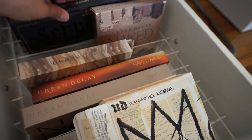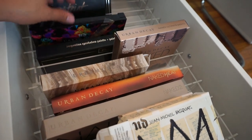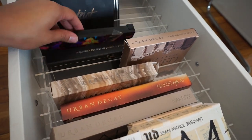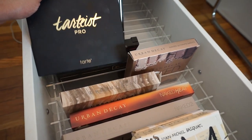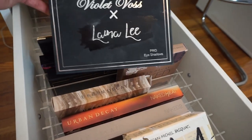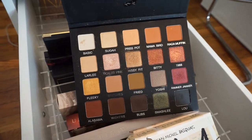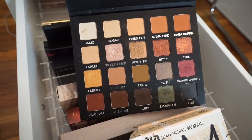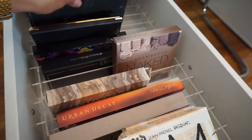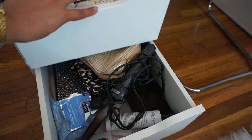And then over here, we have my Serpentina palette from Kat Von D, my Electric palette, my TARDIS Pro palette, and what's this one? My Violet Boss Time for Early, which is like a ride or die palette for me because all these shades are freaking amazing. So that's what's basically on this side. I'll have to fix that after.